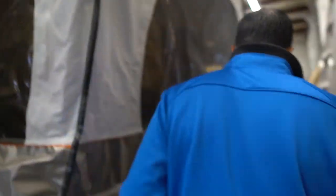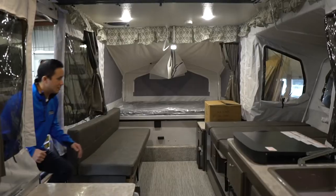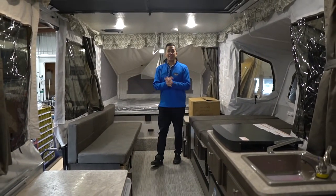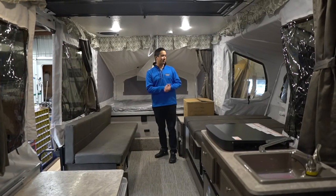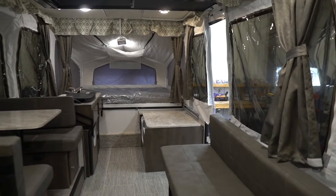Why don't we head inside, show you a little more of what this Flagstaff tent trailer has to offer. All right. So inside, at first glance, wow, we see the space in here with the slide out and the beds open and all the windows.